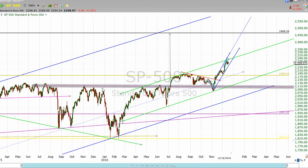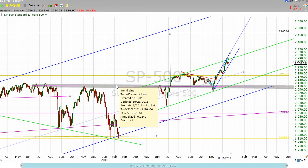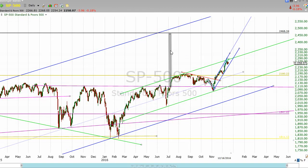If this were running uphill or downhill, then getting that breakout level is very important. But in this case, it's not extremely important because this is almost a flat line. And that's where we get our target up around 2270 or so.